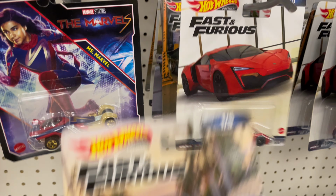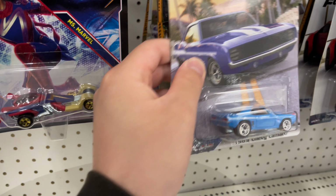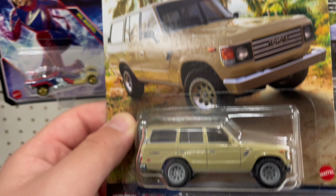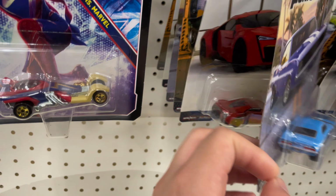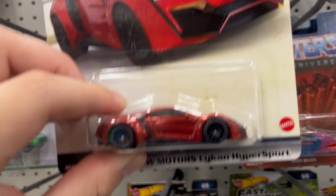The new Fast and the Furious premiums are starting to drop at Target, so make sure to check your local Targets because they're dropping. And here we have the Toyota Land Cruiser. My favorite has to be the Camaro and the Charger and the GTX. I'm thinking about getting this one. I don't know if I want it. I like the card art though, it's pretty cool.